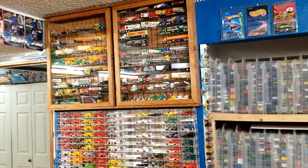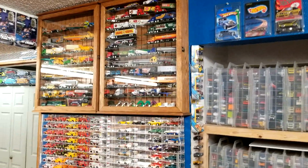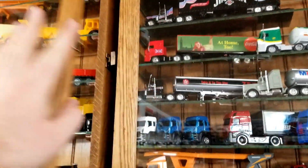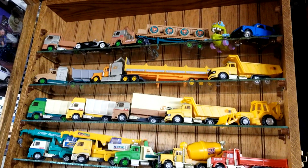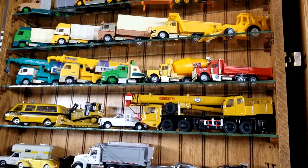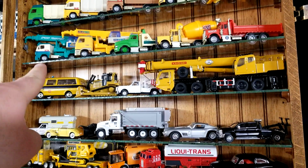All right, guys, we are down here in room 164. We are going to kick this off. We are going to start from one side, and we are going to move our way all the way through. Got a couple of display cases up here. These got my Ken toys in there. These are all plastic. I do have some other stuff in here. We got some Russian stuff here.